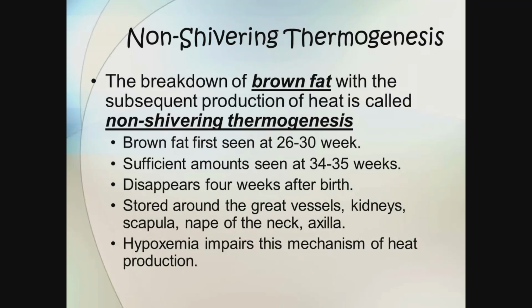In the case of babies, however, there's a substance called brown fat that, when broken down, is a mechanism by which heat can be created. It's called non-shivering thermogenesis. So they burn that brown fat to be able to create heat. The problem is that it doesn't start coming along until about the 26th to 30th week. So if you're born at 25, you don't have that fuel available, you're going to very quickly succumb to cold and end up having a world of hurt.